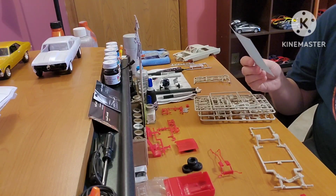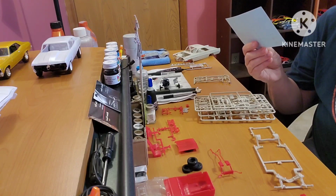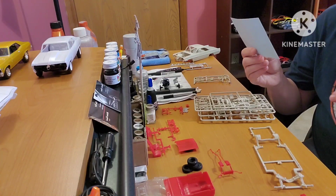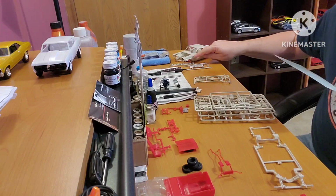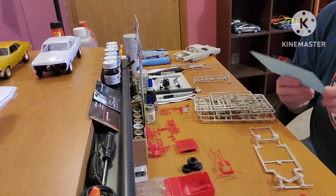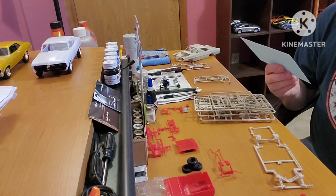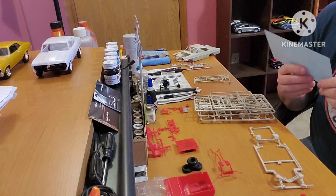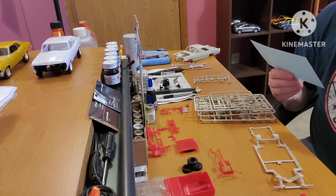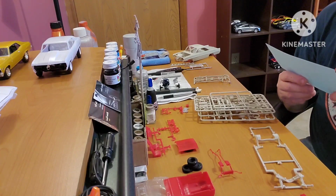lettering on the side, the number 8, and the Bud Moore's Garage that goes on the fender up on the tops of the front fenders. There's two different styles of the livery there too. So I had to pick out. I'm going to go with probably the earliest, the first car, and go that route.